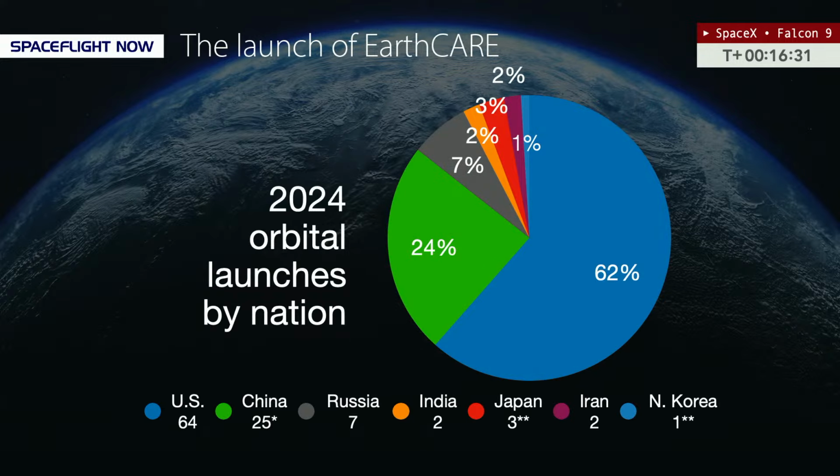Here's where the pie chart currently stands. The U.S. standing at 64, representing 62% of the pie. China with 25 missions on the year. Russia with 7, Japan with 3, India, Iran with 2 apiece. North Korea with a launch attempt, but that rocket failure yesterday, about 2 minutes into flight, means it gets the double asterisk, along with one of Japan's flights so far this year.